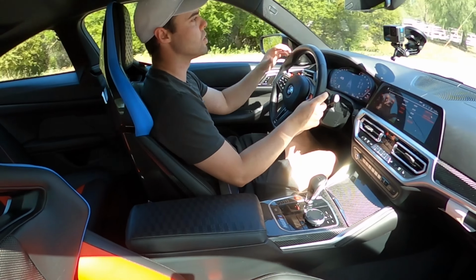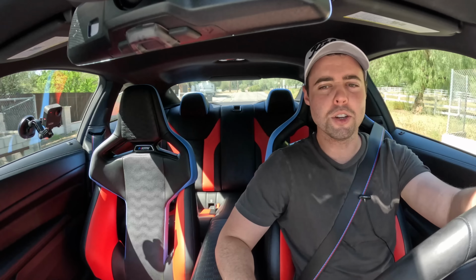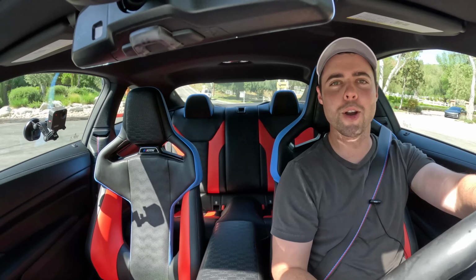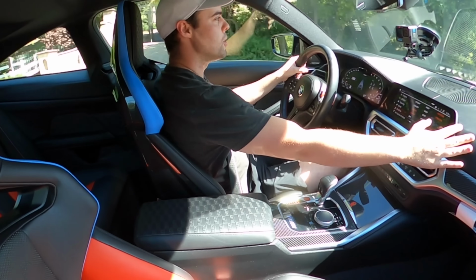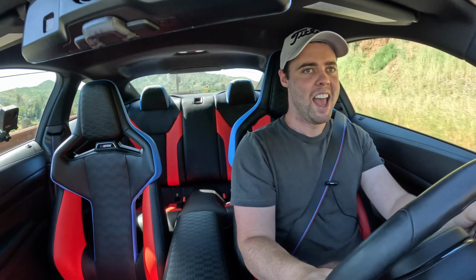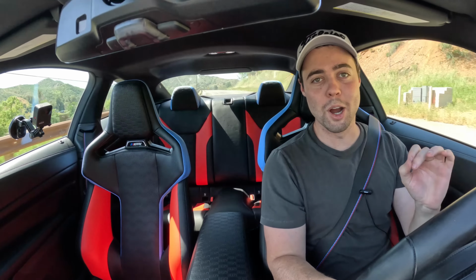But the coolest part is, if you press and hold traction control all the way, you can put it into full rear-wheel drive mode in order to do smoky burnouts and drifts. Let's put it into 2-wheel drive. That decouples that front drivetrain. The steering feels a bit different. And now we are in full rear-wheel drive mode.